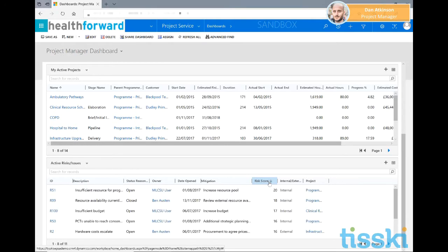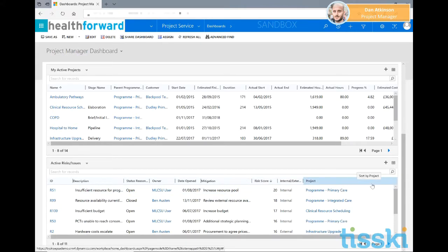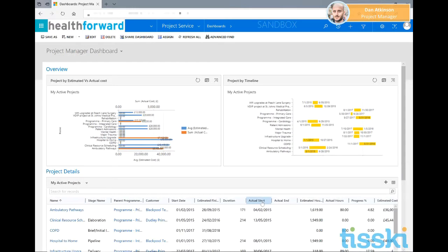Again, we can organise those based on the risk score, so Dan can focus on the highest impact or highest likelihood risks and focus his attentions there, and very easily see which projects and programmes those risks are associated with, along with any mitigations and the current status of those risks. So again, very easy for Dan to move from a very high level overview of the kind of information on his projects down into the detail of exactly where he needs to focus his attention using the dashboards here.